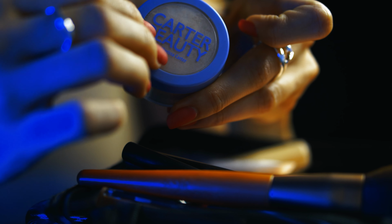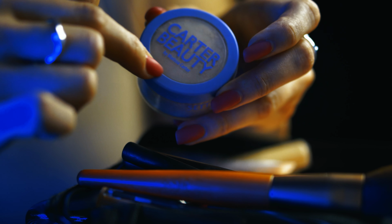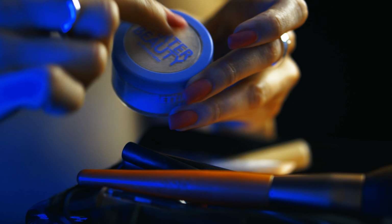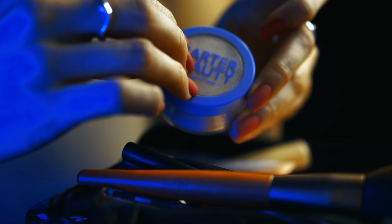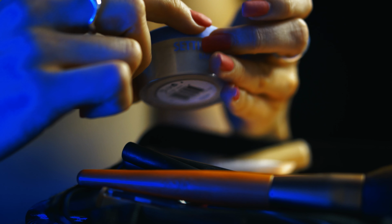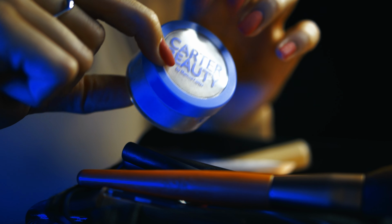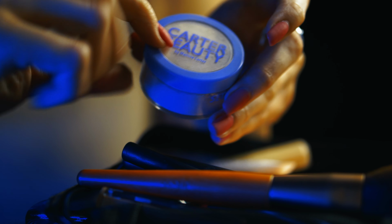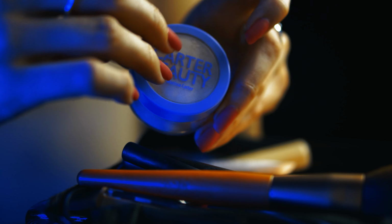Okay, next one we have this setting powder. To be honest, again, I'm not a big fan of this kind of stuff because I don't use foundation much. I think I just saw a lot of makeup videos and I just decided that it's probably a good idea to have a setting powder. Again, I use it not much and I cannot really say anything about this product. I applied it a couple of times on the eyes and I did really like how it looked after some time. I'm not a makeup artist, so probably I just did something wrong. Anyway, it's good to have it, and I have it.